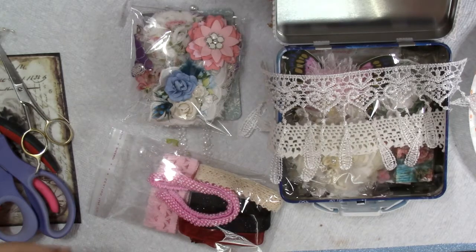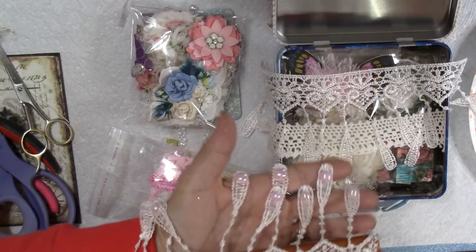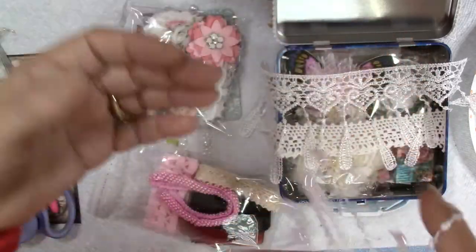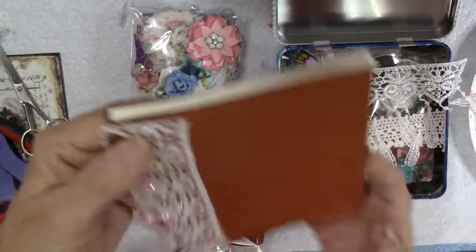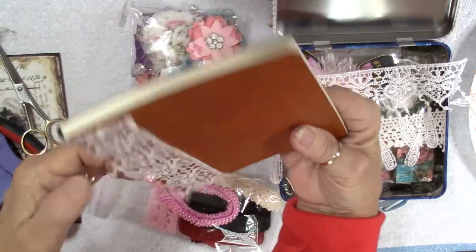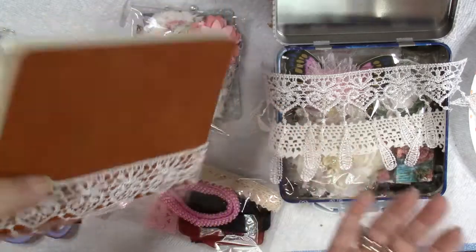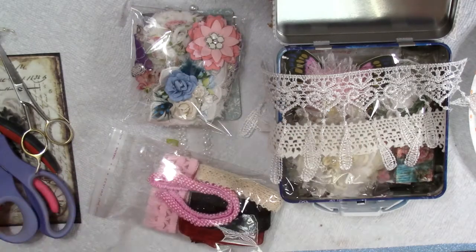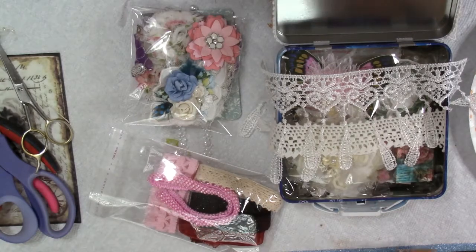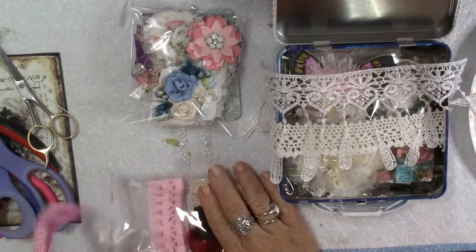But what I did, I'll show you guys, is I added these little pearls to the lace here. And when you hold the journal up like this, these lacy bits hang down. So I thought that was a really good idea. So that journal, it's going to be gorgeous when it's done, but I've just barely started it. I've got to finish those 4 journals and pouches today.